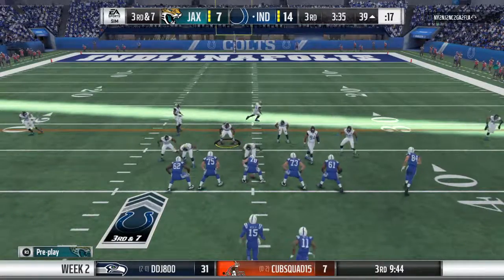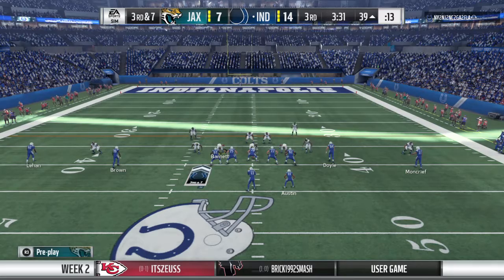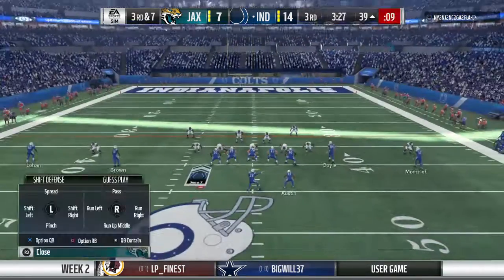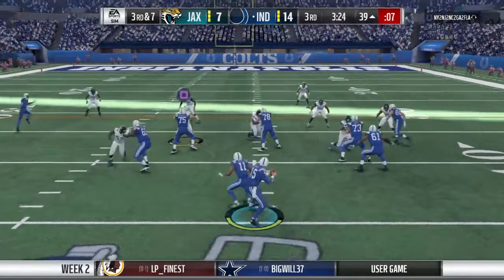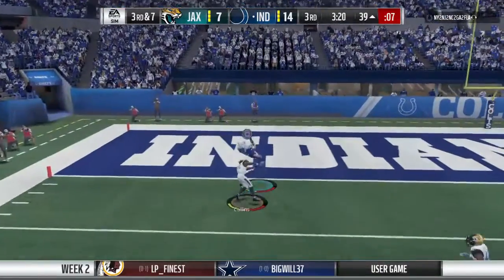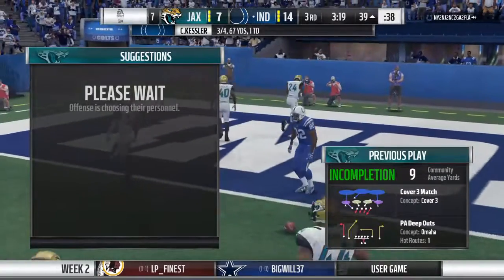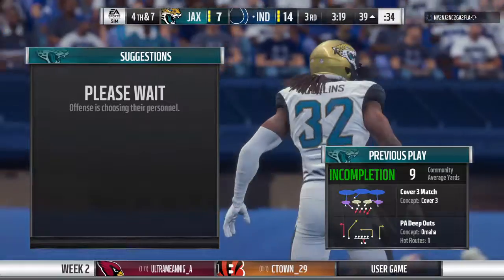The Colts on 3rd down. They've been near perfect, 4 for 5 to this point. This is 3rd and 7. Play fake. Kessler trying to lay one up deep. And he couldn't hang on to it through the contact. Incomplete. Well, they haven't had a whole lot of success in the passing game here.